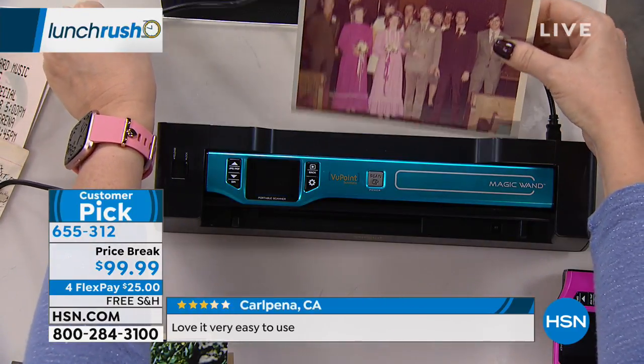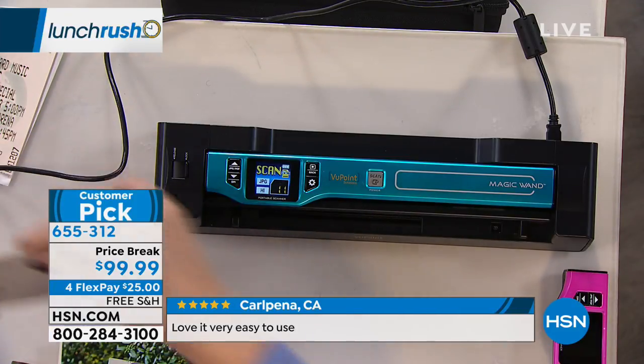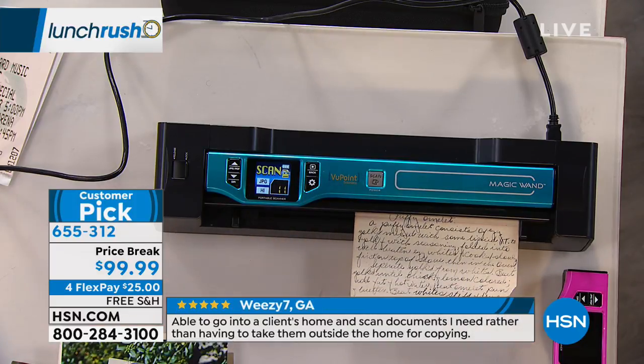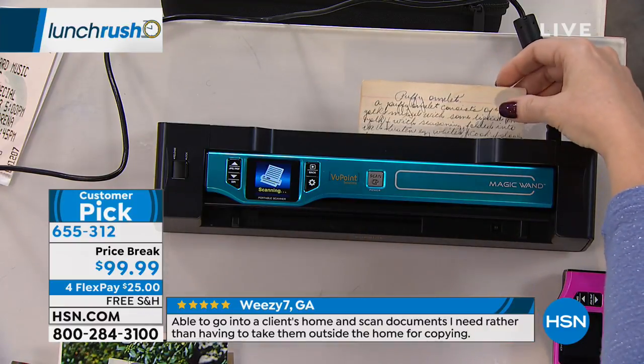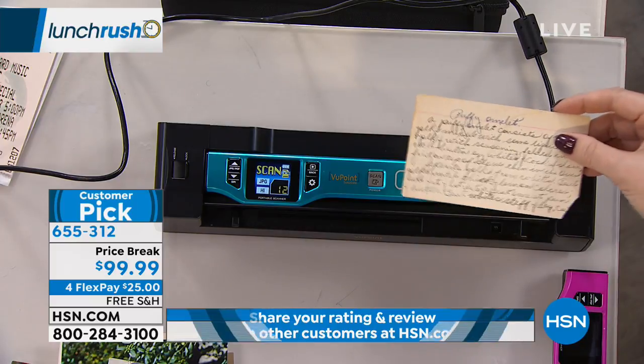And then one of the other things I love about this is the fact that we are also including for you File Center software, so it makes everything keyword searchable. So if you're looking for that handwritten recipe card and you know you saved it to your computer, you're gonna be able to easily find it and reference it later. How would you do that with keyword? Keyword search in File Center software, so we're including that. And then all you do is just type it right in. But here's what I love about it.